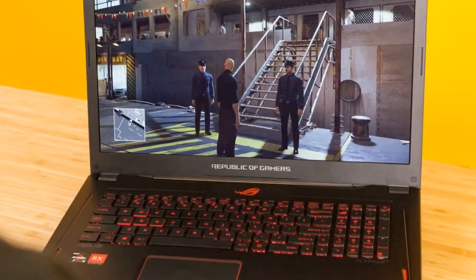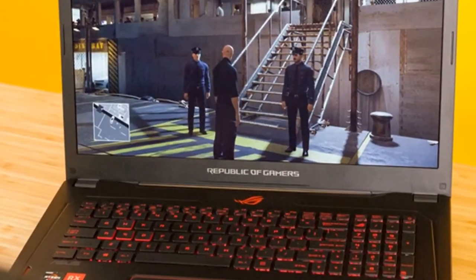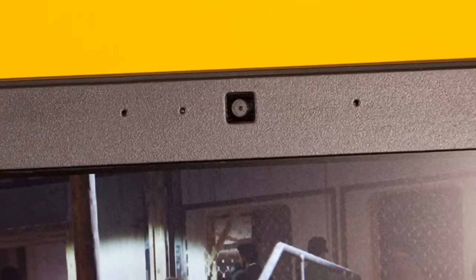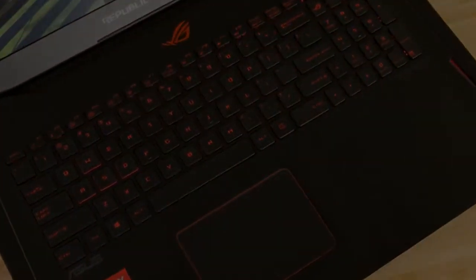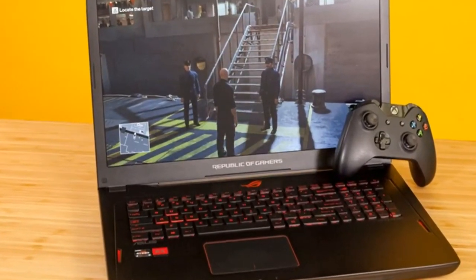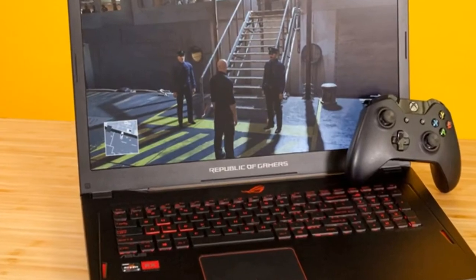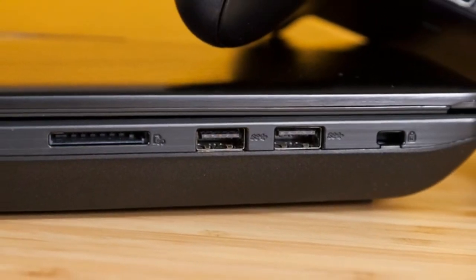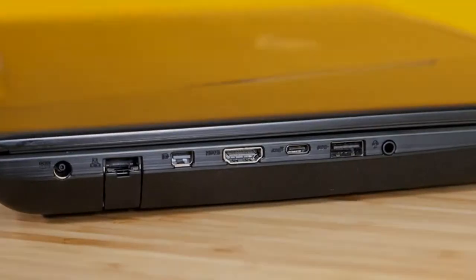With size comes room for ports, and the Strix had room for almost every accessory or monitor you'll need. Its left side boasts an Ethernet jack, a mini display port, an HDMI output, a USB Type-C port, a USB 3.0 port and a headphone jack. The right side has a lock slot, 2 more USB 3.0 ports and an SD card slot.